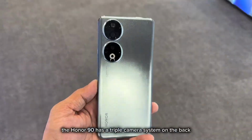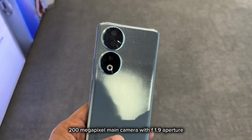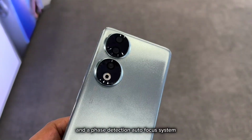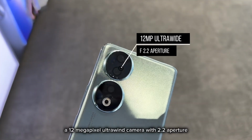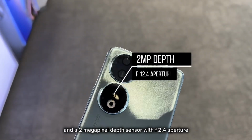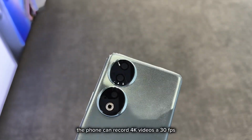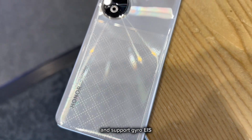The Honor 90 has a triple camera system on the back, consisting of a massive 200-megapixel main camera with f1.9 aperture and a face detection autofocus system, a 12-megapixel ultra-wide camera with f2.2 aperture, and a 2-megapixel depth sensor with f2.4 aperture. The phone can record 4K videos at 30 FPS and supports gyro EIS.